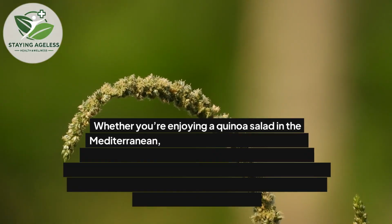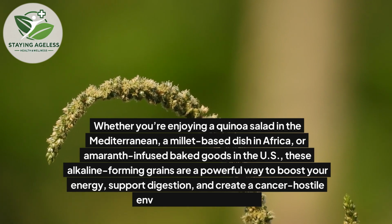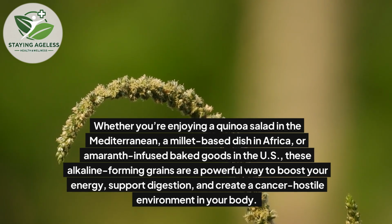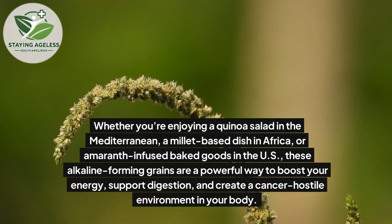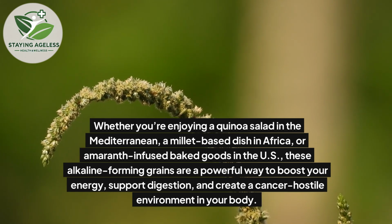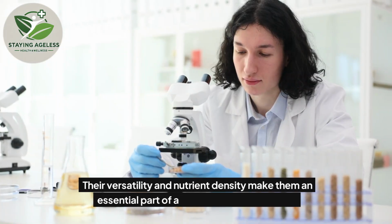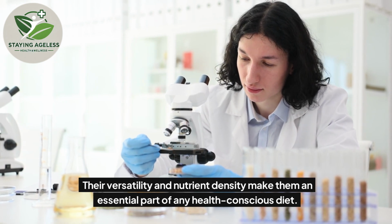Whether you're enjoying a quinoa salad in the Mediterranean, a millet-based dish in Africa, or amaranth-infused baked goods in the US, these alkaline-forming grains are a powerful way to boost your energy, support digestion, and create a cancer-hostile environment in your body. Their versatility and nutrient density make them an essential part of any health-conscious diet.